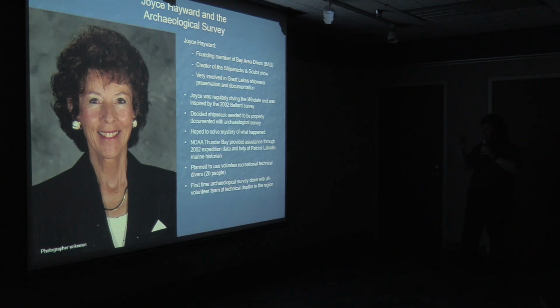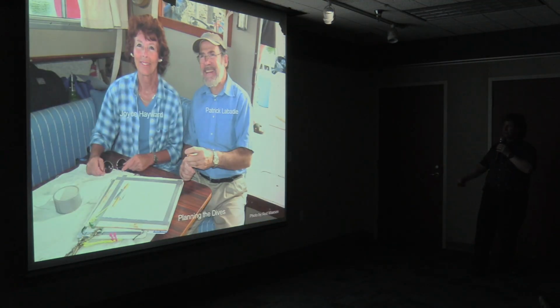And this is really the first time that anybody had ever tried something like this. I mean, shallow water, sure, but nothing this deep. This is something entirely different. And it was a very challenging project as a result. But she put this together in under a year. The very next summer, for 2 months, these volunteers went out on their own time and money and did the survey of this ship. So let's take a look.